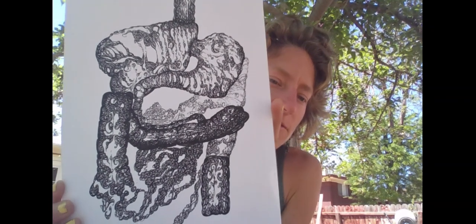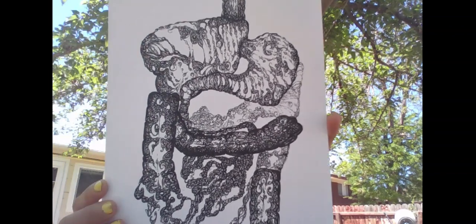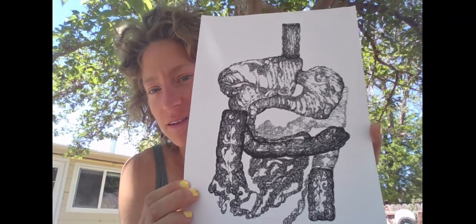Hi students, I'm coming at you from Outdoor Office, and I want to share with you this really cool photo, drawing, piece of artwork from one of my really good friends here in Moab, Amy. So any guesses as to what this is? We'll look at this too, maybe at our live lesson on Friday, but this is the human gut.